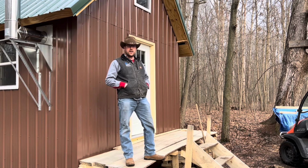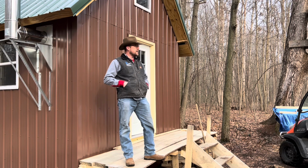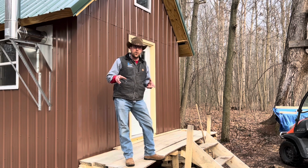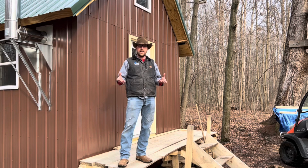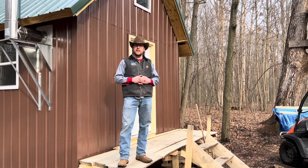Now that it's springtime, we've spent the last 3 weeks making maple syrup on our property here. We do it every year, it's something that we enjoy. My wife has been capturing our maple syrup progress and posting that to our platform on TikTok. If you haven't visited that, I encourage you to go check it out. Some pretty neat things that she's doing there.